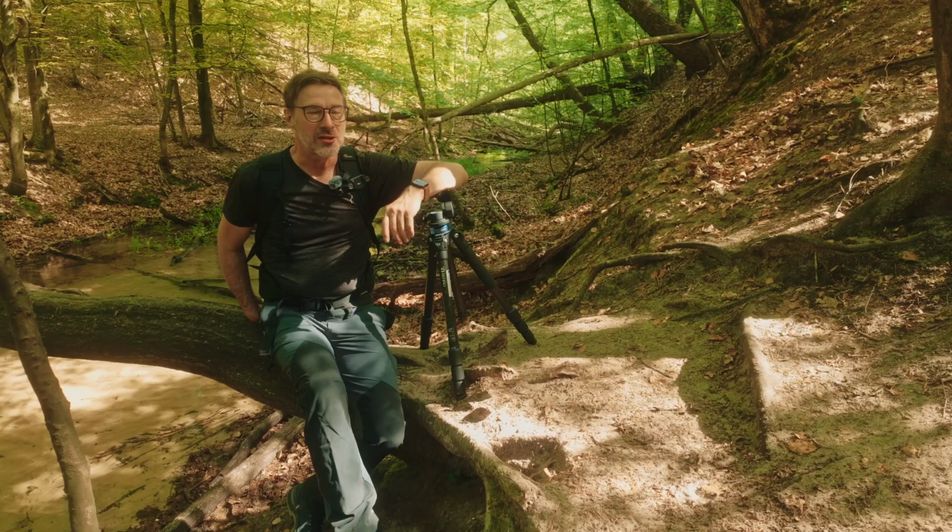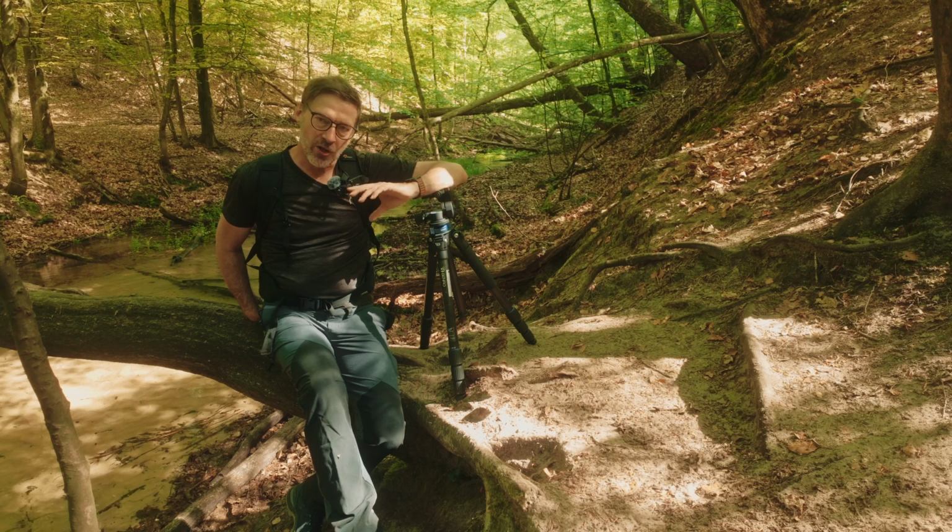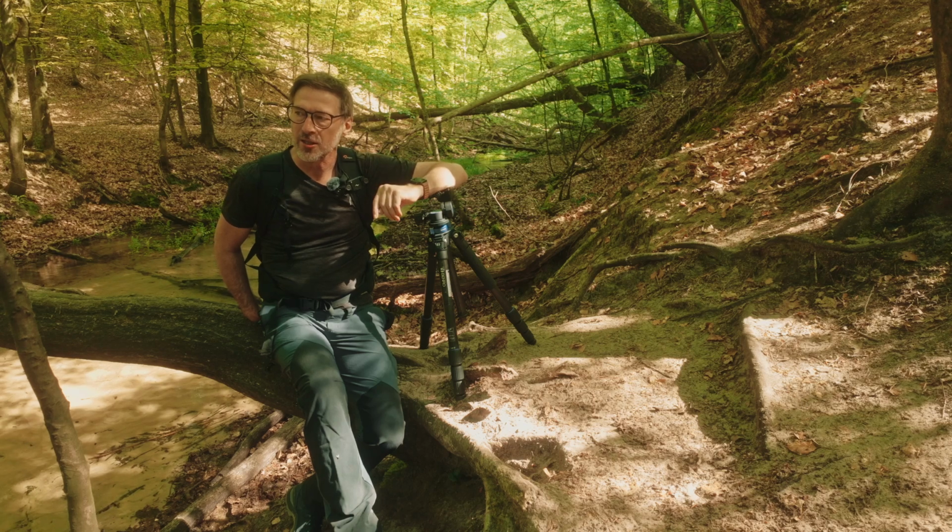So I've come to another favorite location of mine. There's a little stream going through this woodland, which has sandy ground. And this is actually very common for this area. I like the quietness here. There are not many people here.